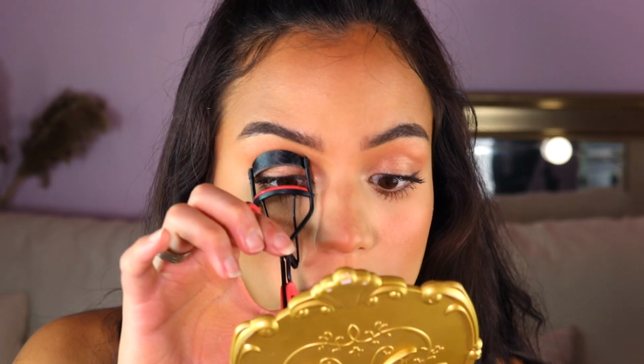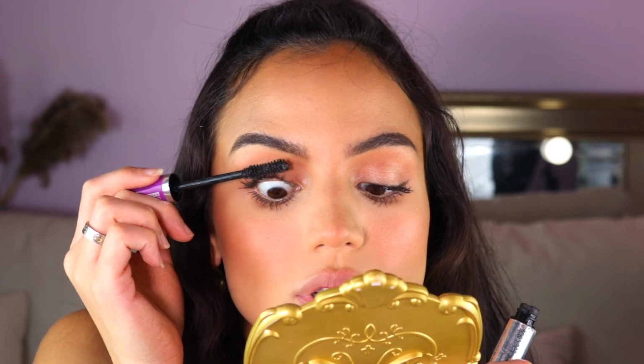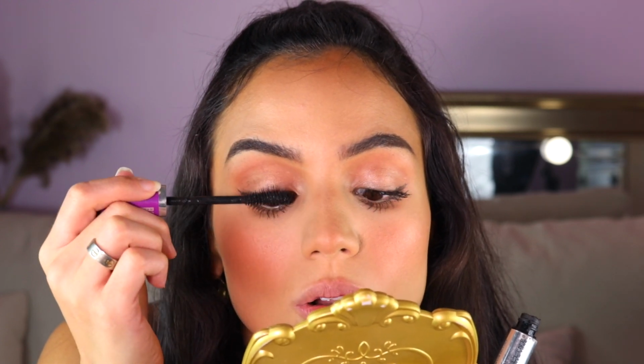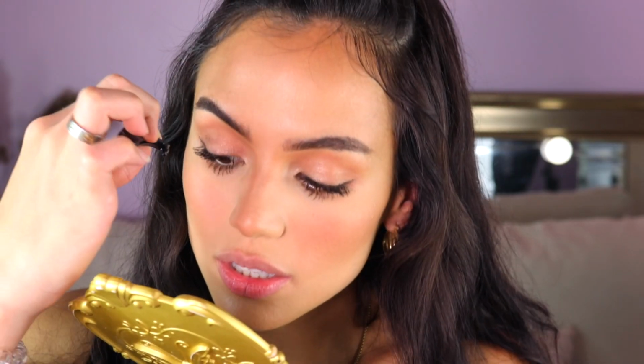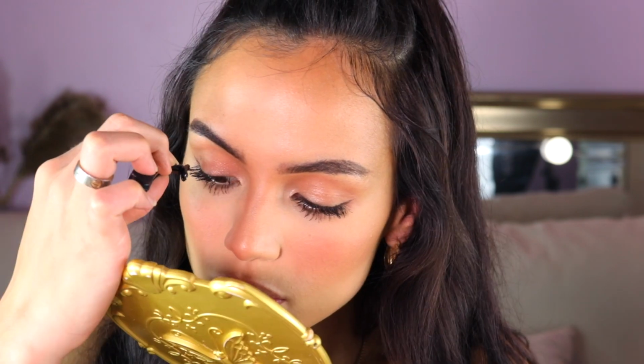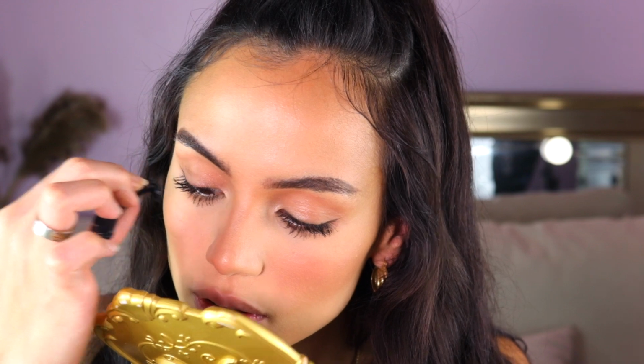All right, I'm going to curl my lashes one more time. Add some waterproof mascara to hold the curl. Pour glue out, and then I'm going to pick up the individual lash on this lash applicator, and I'm just going to dip it into the glue that I poured out to apply it on the end. Oh, that's cool. It looks super natural. It literally is the same length as my eyelash, but it'll just give some more volume.